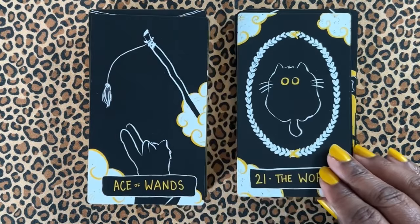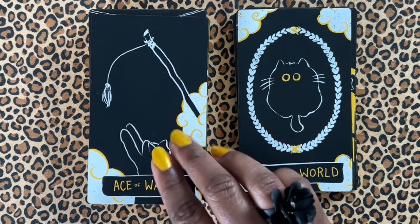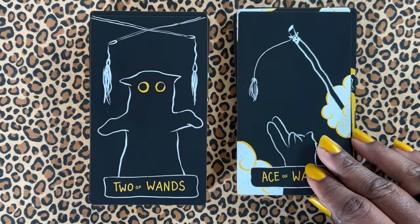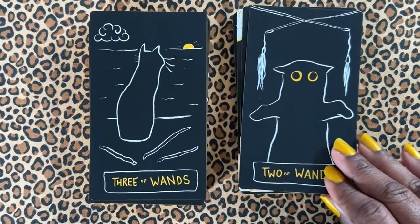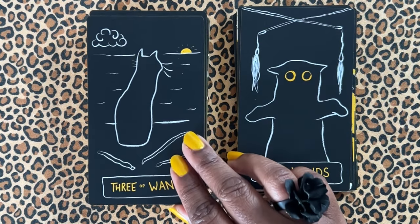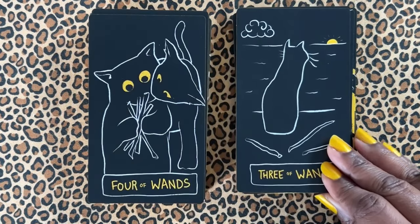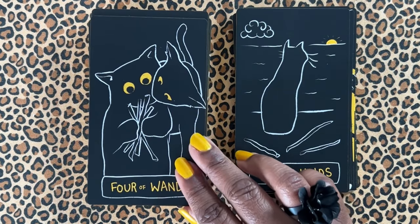All right. So now we're moving on to the Wands. And for the Wands, we have these little toys on a stick. So here's our 2 of Wands. Here's our 3. He's like, I'm done. I'm gone. I'm leaving. I don't want any of them. I'm going over there to get something else altogether. 4 of Wands.